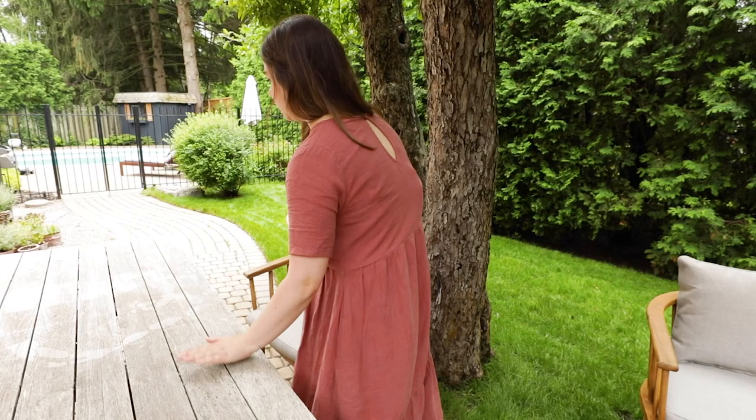I have two pendant lights that are gonna be hanging down from the trees. I'm so excited about those. So we have to get the placement of this table right. I found these on Target. They are solar paneled pendant lights.